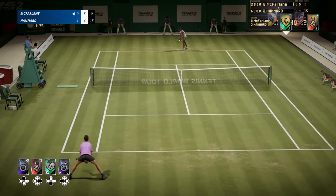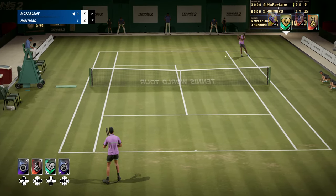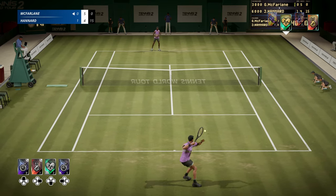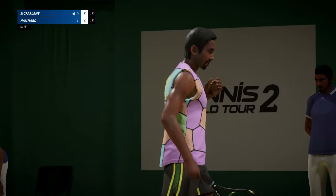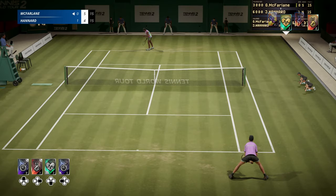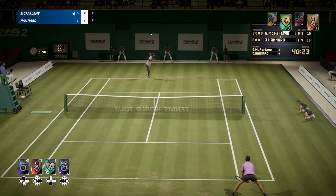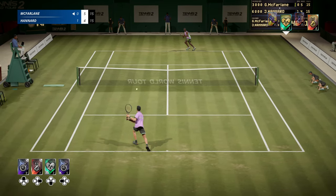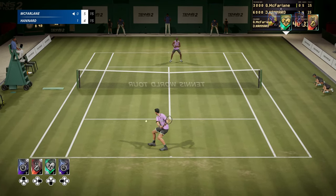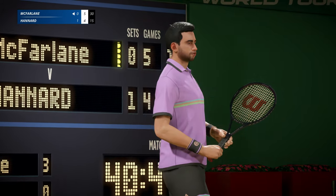It stops the rot at the very least. Still need to win 3 more points, so. Just hitting stuff a little bit long. It's all to do with the timing, and it's just a bit off at the moment. I'm not sure what it is that's causing that. Nope. 30-50.